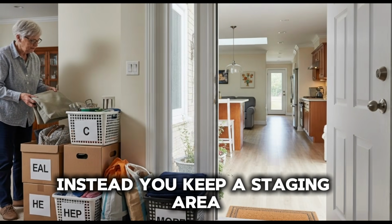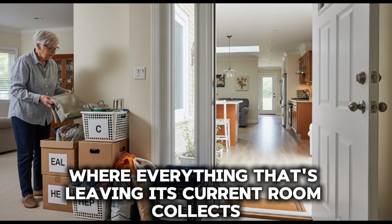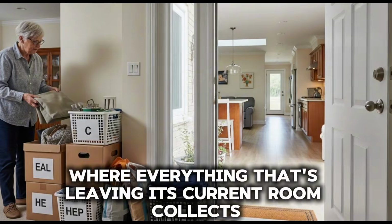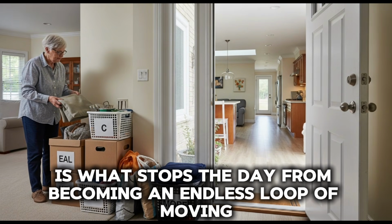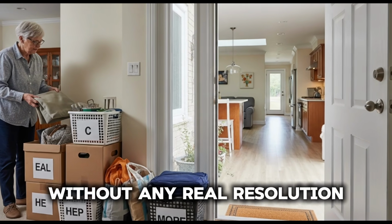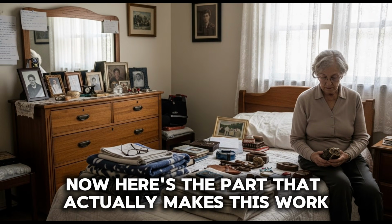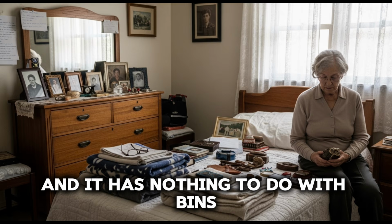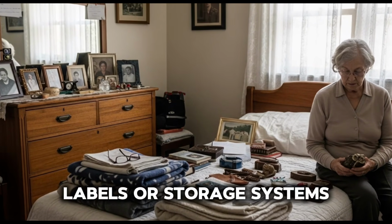Instead, you keep a staging area, usually near the front door or just inside the garage, where everything that's leaving its current room collects until the full pass is complete. That boundary is what stops the day from becoming an endless loop of moving things from one surface to another without any real resolution. Now, here's the part that actually makes this work, and it has nothing to do with bins, labels, or storage systems.